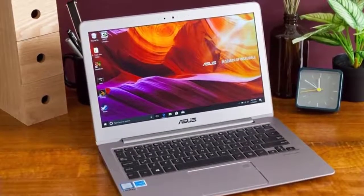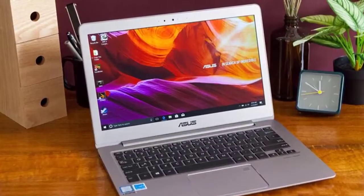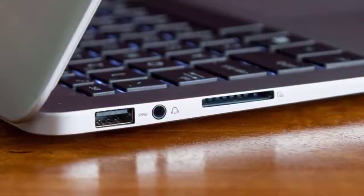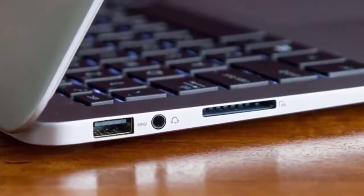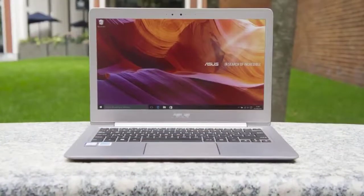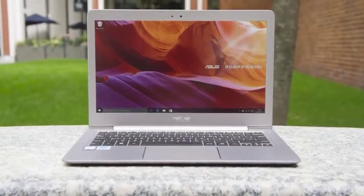Considering the performance, the ZenBook is armed with an 8th Gen Intel Core i5 CPU and 8GB of RAM, which is more than enough power for solid multitasking. It also has a 256GB SATA 3 M.2 SSD, which makes it even more powerful.